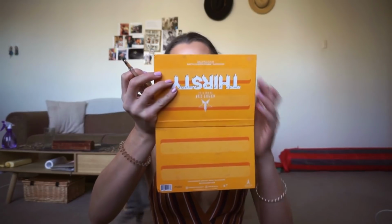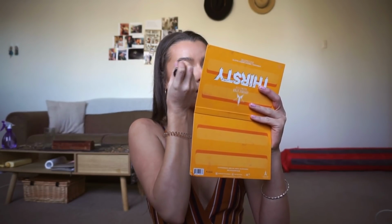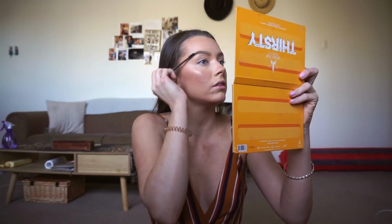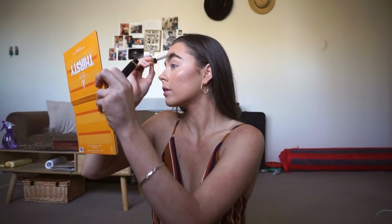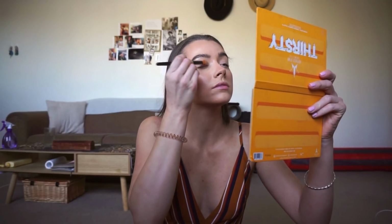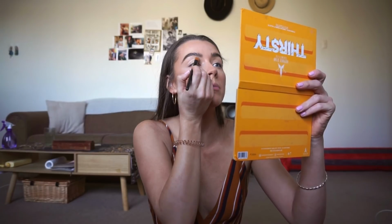Hey, beautiful. Define the shape a little bit, fill in any gaps where I don't have much brow. Now I'm just going to use some tinted brow gel. This is my current fave. I don't know why I did my face first, because I'm planning on doing some bronzy eyes, so hopefully it doesn't end up all over my face. Eye primer. And I'm just going to define the underline of my brow as well.